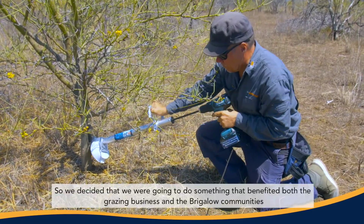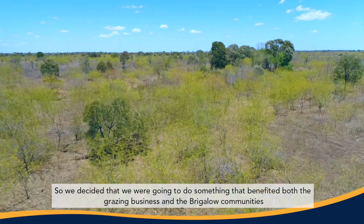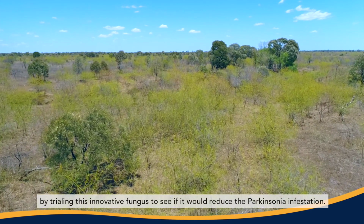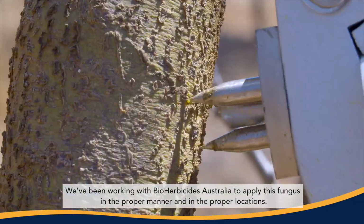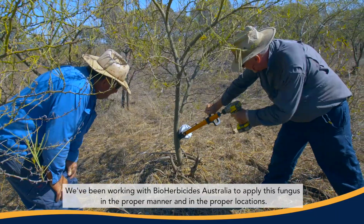So we decided that we were going to do something that benefited both the grazing business and the brigalow communities by trialing this innovative fungus to see if it would reduce the Parkinsonia infestation. We've been working with Bioherbicides Australia to apply this fungus in the proper manner and in the proper locations.